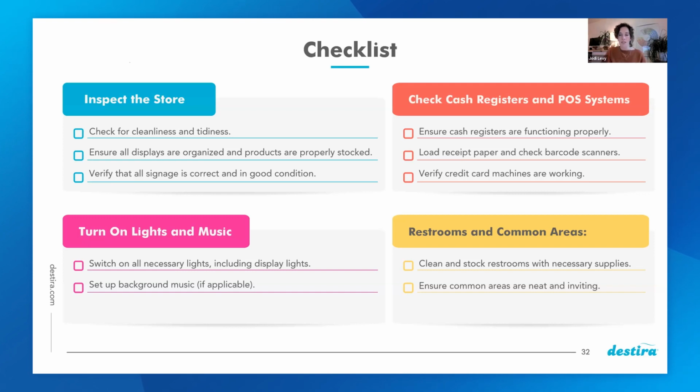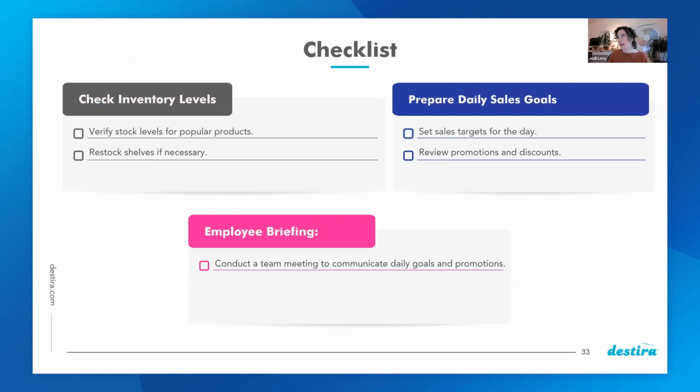Make stock rotation and cleanliness a part of what they learn the first week on the job for every new hire that's in your retail and front desk department. So it just becomes rote when they come in. A few more ideas.